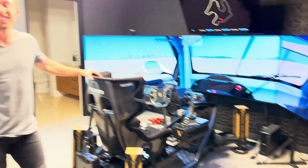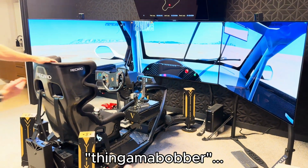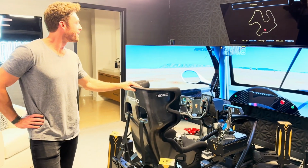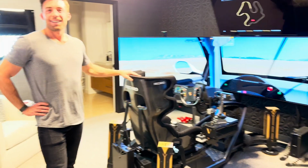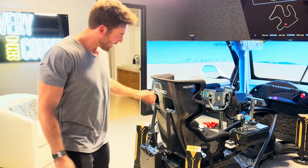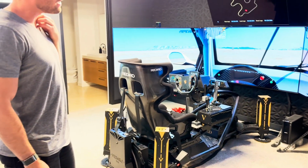All right, here we are with Ken King, the owner of this absolutely ridiculous thingy-McBobber. We're getting in some Chuckwalla practice, as I mentioned. Ken, as easily as you can, tell me a little bit about what this thing is and why it's so special.